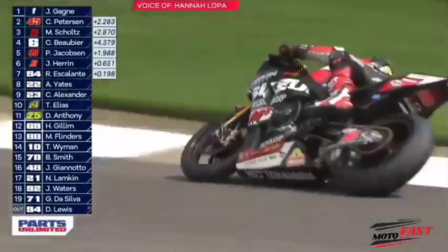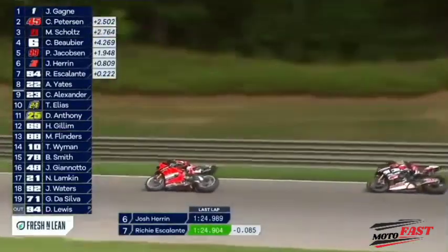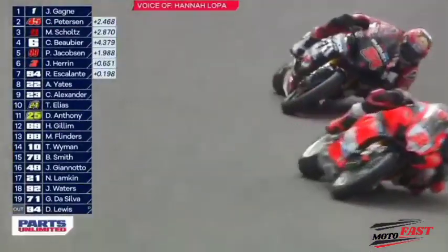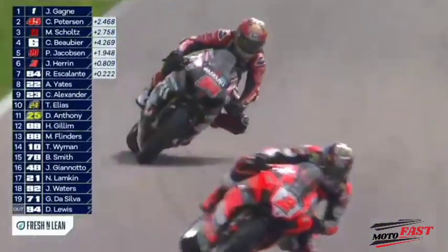So lap tools for success, and they made 11 of 16 away from C. Peterson. And we're looking at PJ Jacobsen leading Josh Herrin and Richie Escalante. That's 5th, 6th, and 7th. As Gagne still continues to lead by 2.5 seconds, who's got a 2.7 second lead over Matthew Skoltz.